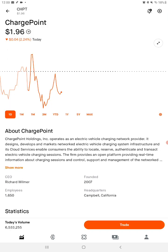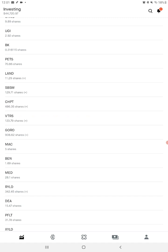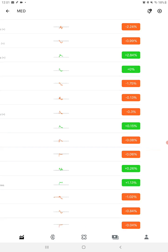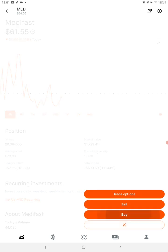ChargePoint. I got my buy-in limit orders in at 1.91, 1.83, and 1.86. Waiting on something to trigger. I'm going to get it and probably hold it, and hold it to probably $3. I might sell some of it quick and rinse and repeat on this portfolio, because I don't have my average cost where I really want to be.